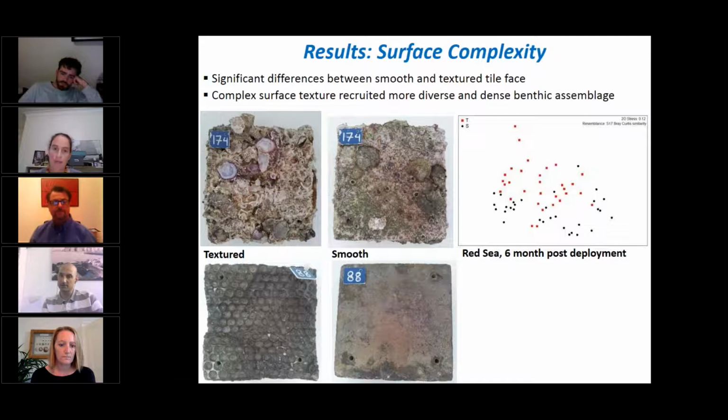Regarding the surface complexity, we of course saw, like all the other research, that there is a huge effect of the complexity of the tile on the biology that develops on it. In all stations, the complex side and the texture side presented richer biodiversity. Accumulation of calcium carbonate was higher, also chlorophyll, than the smooth side.